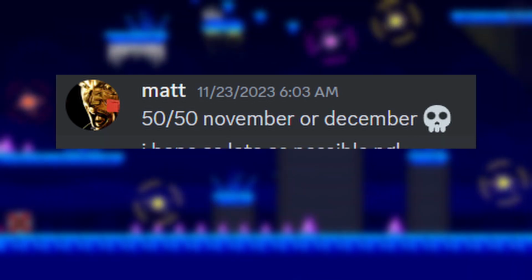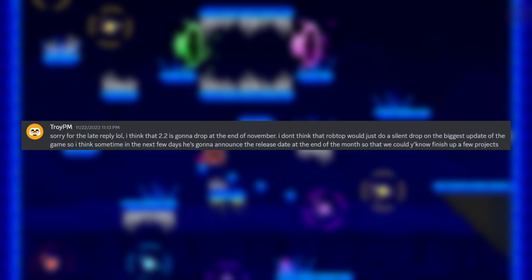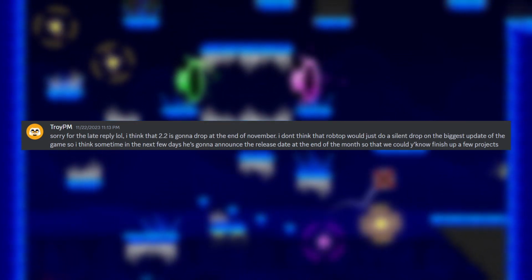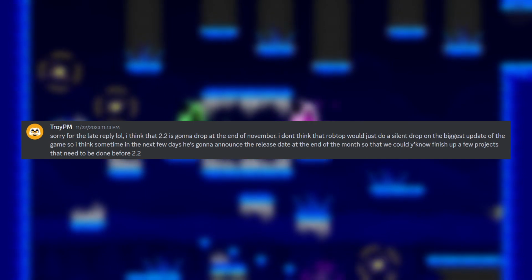Matt Tack says 50-50 November or December. Hopefully as late as possible, not gonna lie. Purely for selfish reasons. Troy PM says, I think that 2.2 is going to drop at the end of November. I don't think robtop would just do a silent drop of the biggest update of the game. So I think sometime in the next few days he's going to announce the release date at the end of the month so that we could finish up a few projects that we need to get done before 2.2.